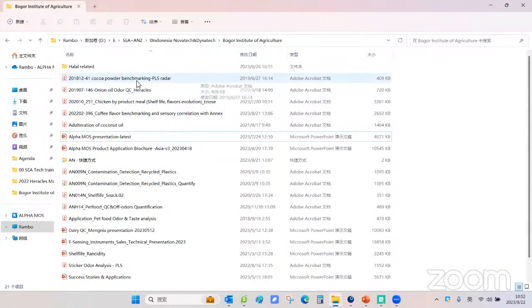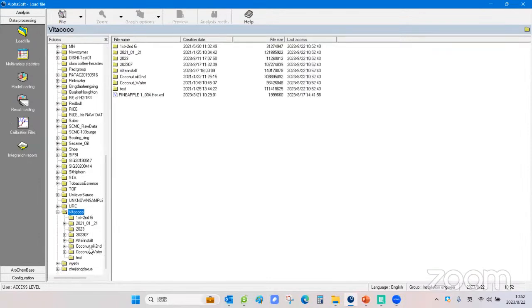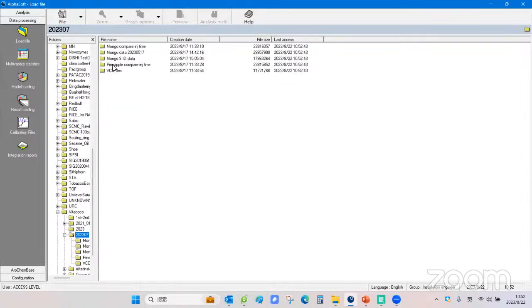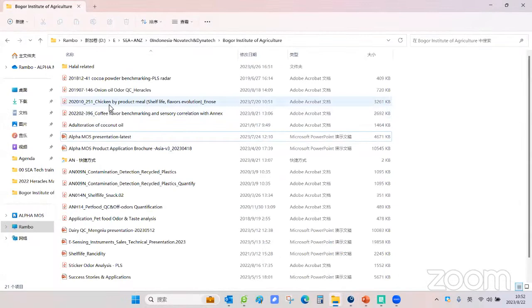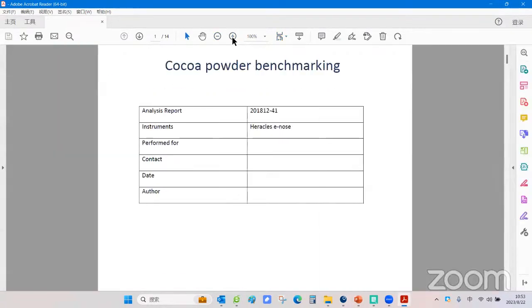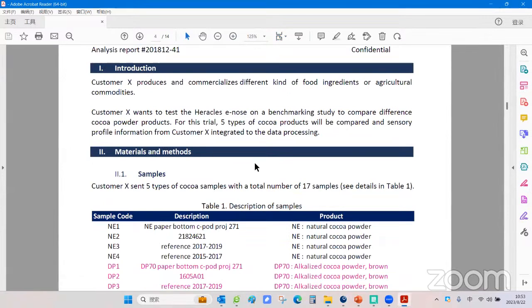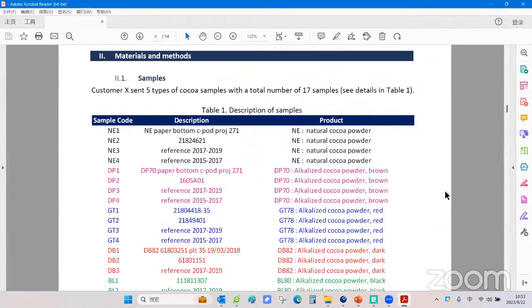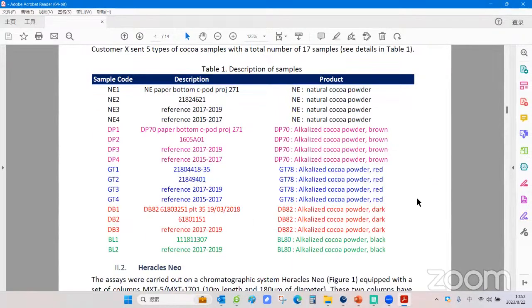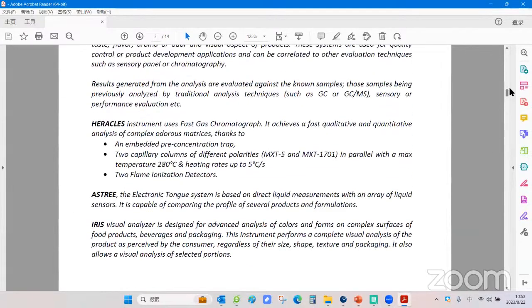First of all, the answer is yes, for sure. To be honest, we have many customers running different flavor samples like pineapple, mango flavor, etc. Maybe I'll show you this one. This sample study is an odor analysis of cocoa powder. So we can see the samples description here, and the analysis method.